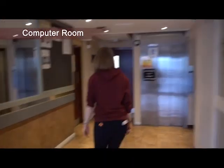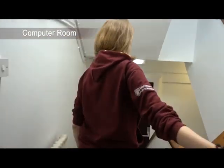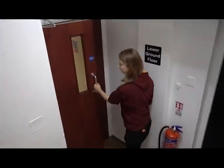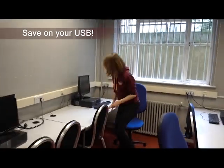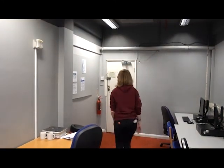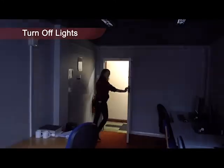The last room we'll show you is the computer room. It's on the lower ground floor next to the laundrette. You can use this room if your computer isn't working. You are not allowed to eat and drink in this room, and if you want to save anything, you have to use your own USB. When you're done, shut everything down, take your belongings with you, and turn the lights off when you leave.